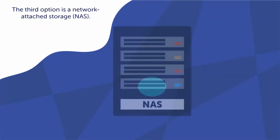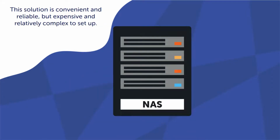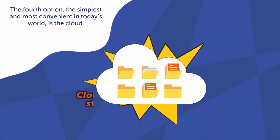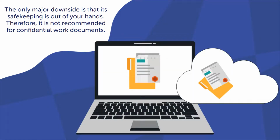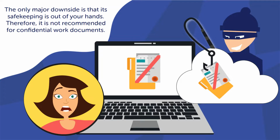The third option is a network-attached storage, NAS. This solution is convenient and reliable, but expensive and relatively complex to set up. The fourth option, the simplest and most convenient in today's world, is the cloud. The only major downside is that its safekeeping is out of your hands. Therefore, it is not recommended for confidential work documents.